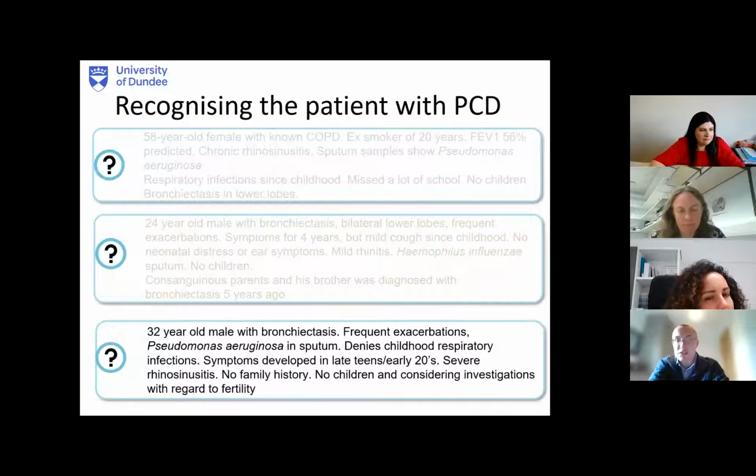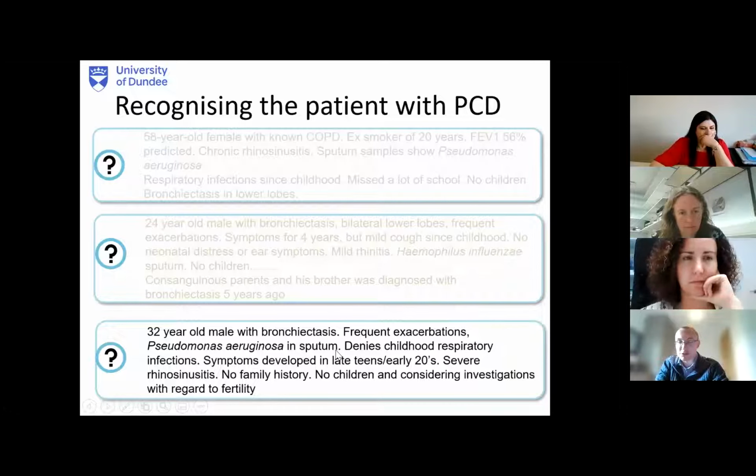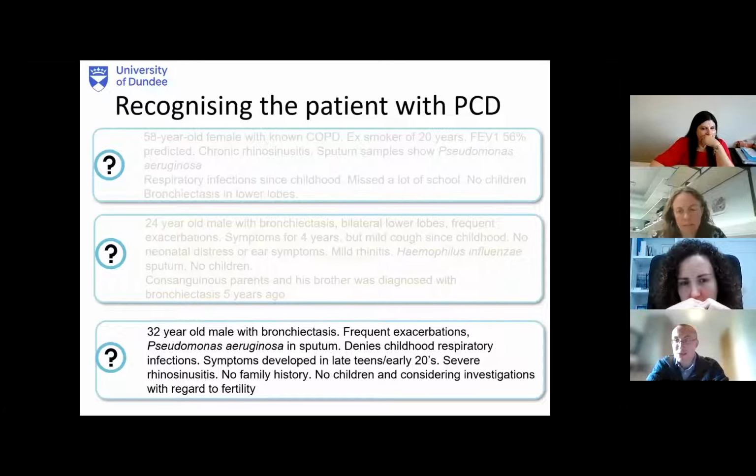And finally, a 32-year-old male with bronchiectasis also has Pseudomonas and frequent exacerbations, denies any childhood respiratory infections, developed the symptoms during adulthood, but has severe rhinosinusitis, and is trying to start a family and is having concerns about their fertility. So if we had a polling facility, I'd ask you which patient you would test if you had one test. But it's quite difficult, isn't it? Because they all have some risk factors, and so you have to make an assessment of the likelihood of the diagnosis.